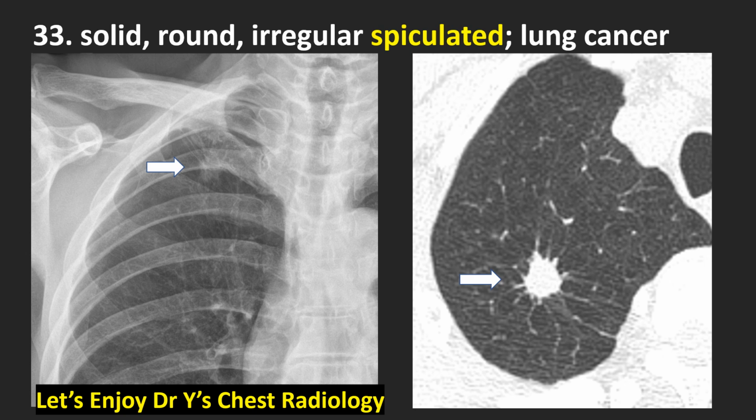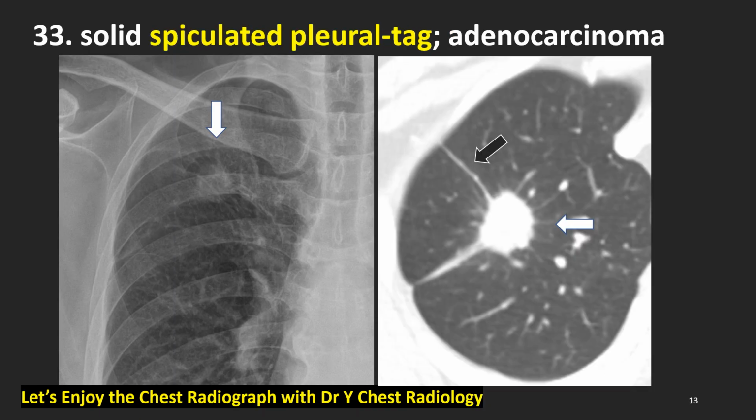Solid round nodule, irregular margined with spiculation, a spiculated lung nodule. This is lung cancer with the emphysematous lung. Solid, spiculated nodule with pleural tag, shown by black arrow. This was proved as adenocarcinoma.